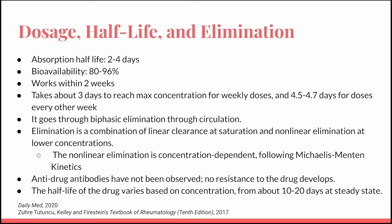Okay, so for our dosage, half-life, and elimination, our absorption half-life is between 2 and 4 days, bioavailability between 80 and 96%, and this drug works within 2 weeks of administration. It takes about 3 days to reach maximum concentration for weekly doses and 4.5 to 4.7 days for doses every other week. This drug goes through biphasic elimination through circulation, and in this biphasic elimination, the volume of distribution at steady state is equal to the sum of the central volume of distribution and the peripheral volume of distribution. For central volume of distribution, we have 1.87 for SJIA, 1.98 for PJIA, 3.5 for RA, or 4.09 liters for GCA. Peripheral volume of distribution is 2.14, 2.1, 2.9, or 3.37 liters in the same order. Those again sum to the volume of distribution at steady state.